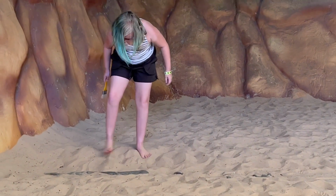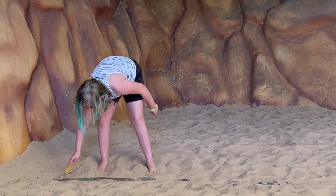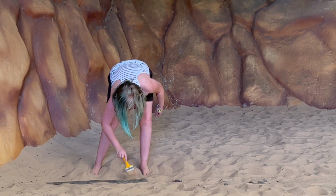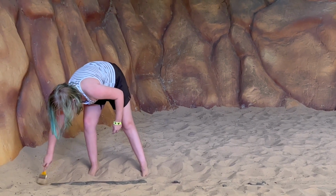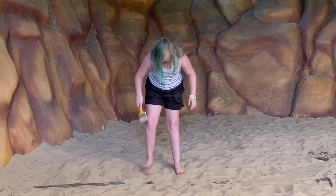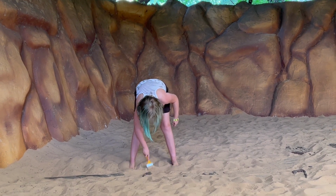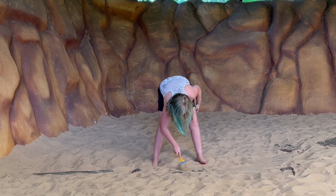They also had a whole paleontologist dig, if you will. We went and met with a paleontologist again in this section. He shared a bunch of fossils with us, told them what each one was, and then the kids get to go into this big sand area, and with little brushes, they're able to brush and expose bones from a dinosaur in here. Obviously, they're artificial; they're not the real bones. But man, she had a blast uncovering this vertebrae and tail in here.